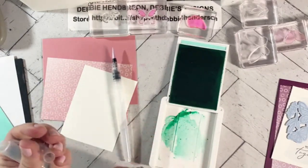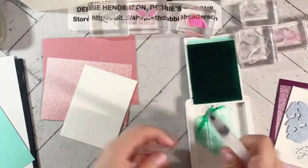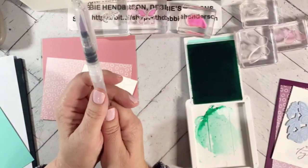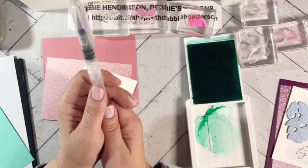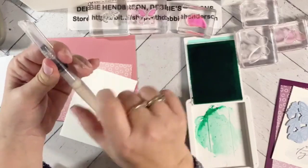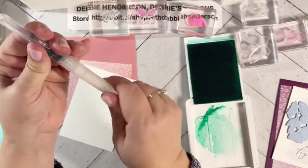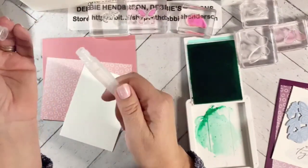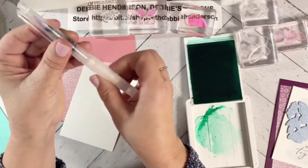Now, a little tip on these brushes, and don't laugh, because if you don't have them yet, you won't understand what I'm saying. When I got these, I tried for about 10 minutes to open them, and I couldn't open them. I couldn't figure out how to open them, because we're normally used to unscrewing this way. These are opposite. They're backwards. You have to unscrew counterclockwise for it to come off. You fill it with water, then you screw it back on.